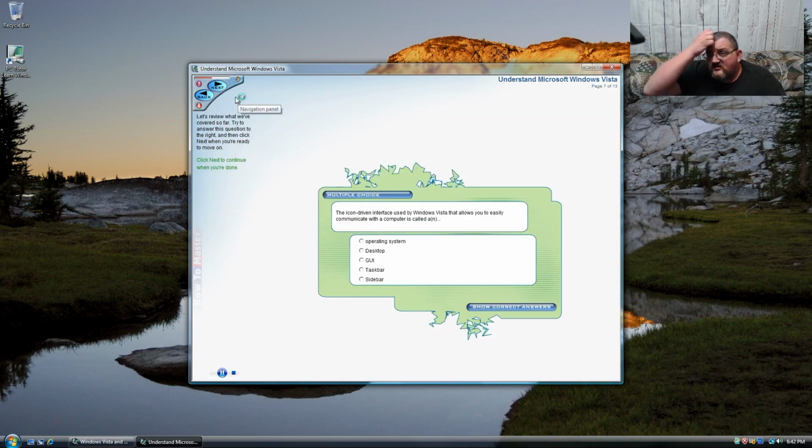Let's review what we've covered so far. Try to answer this question to the right, and then click Next when you're ready to move on. The icon-driven interface used by Windows Vista allows you to easily communicate with the computer.